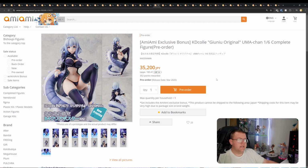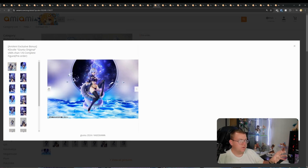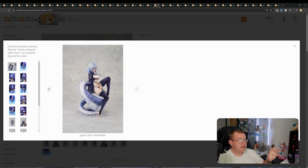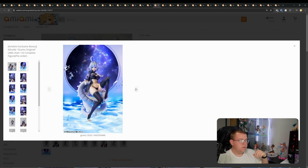Kadokawa Original Uma-chan 1/6 by Kadokawa for 35,200 yen. So March 2025 release. Quite expensive, but this is sort of your dragon girl, the dragon tail acting as a base. Like this a lot. It is cast-offable in the top, and you get alternative faceplates as well. So you can have her with the embarrassed face when she is bare chested or not.